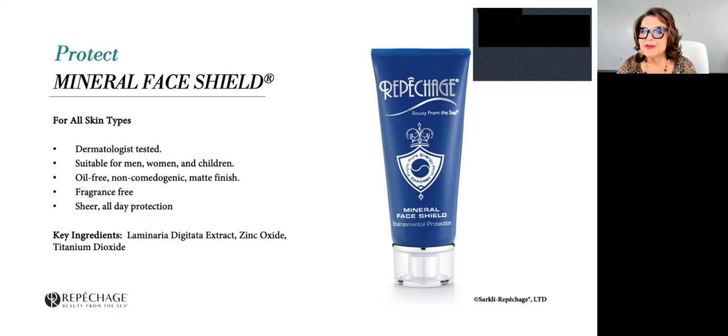I have had so many male friends that jog and say we hate using sunscreen because when we jog, it drips into our eyes and then we get blurry and we don't see anything. Well, you're not going to get that from the mineral face shield. So this should be really recommended to all of our clients as well.